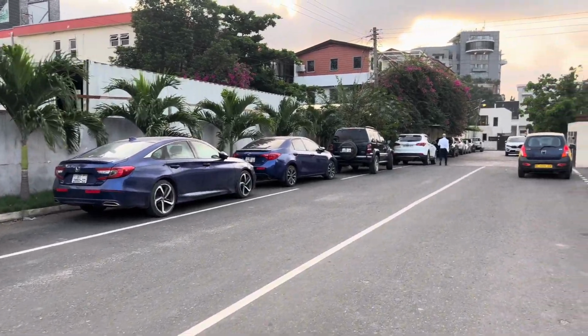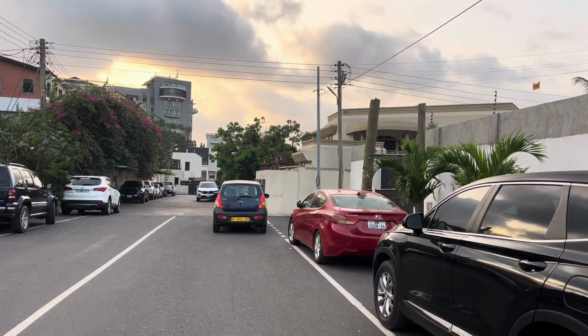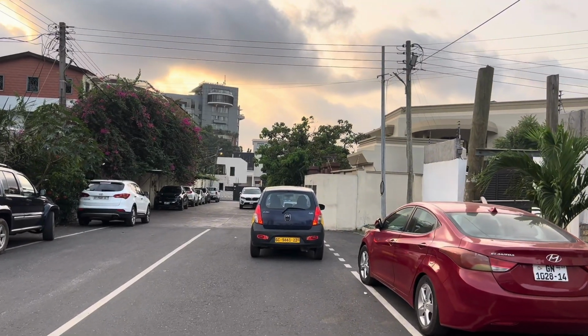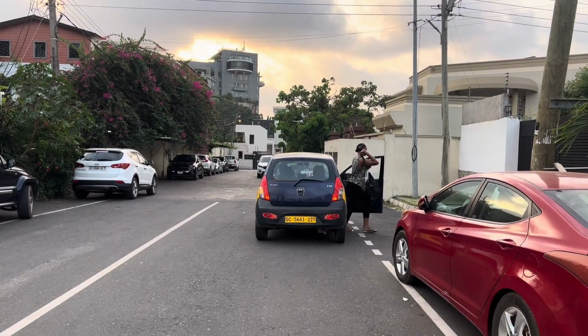Okay, guys? Oh, okay, look, wait. I do like these buildings. They're pretty. Okay, this one you can't really see too well behind the wall, but you can see it's pretty nice, especially the one on the end of the street.